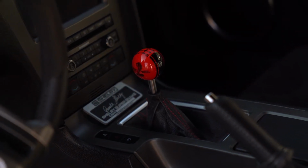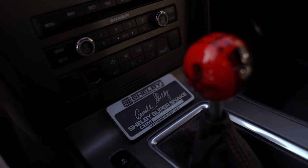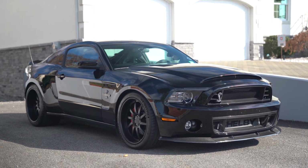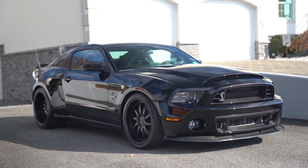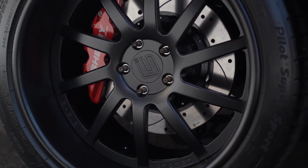Included in some of the interior packages for the Super Snake is your CSM number. We've said it on all of our Super Snake videos. You need to make sure when you're buying a Super Snake that those cars have a CSM number. There's a lot of fakes that are kind of being floated around out there. You need a CSM number to verify that it is indeed a Shelby Super Snake, matching all of the paperwork. It'll say the CSM number on there, and it should match on your dash black.